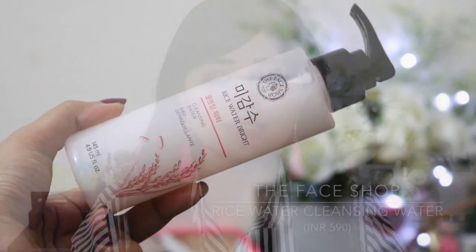I have wanted to try this since a very long time, and I finally finished off quite a few of the micellar waters I was using. I was using the L'Oreal one, which I used up. I was also using one by La Roche-Posay, which I used up. So this was a good time to try this.